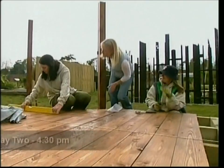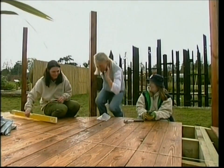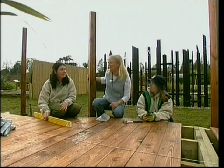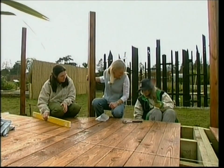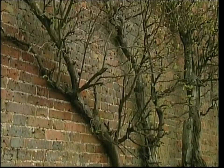So this is the moment of truth. Yes, it's completely level. Oh, well done. You haven't got to redo the whole thing again. No, which is good. And this is where your blossom hedge is going to go, is it? Yes, I'm actually sitting in the site pits. Yep. Lovely.